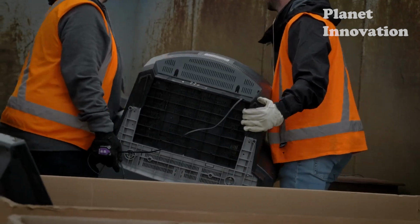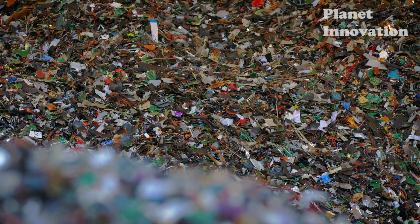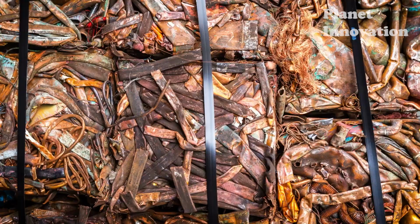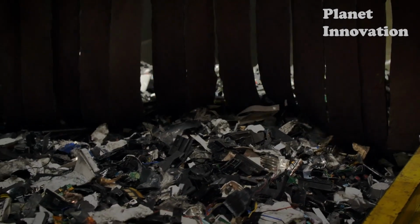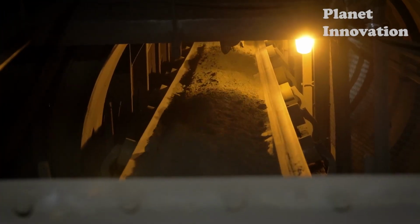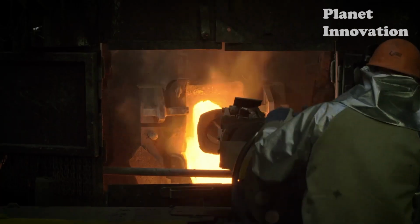Next, let's go to beautiful Canada. There is a unique copper smelter here, and it is the largest producer of copper and precious metals in North America. This plant receives over 100 tons of recycled materials, including any products that may contain copper or precious materials.